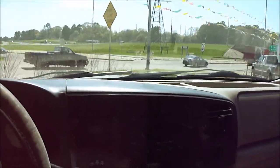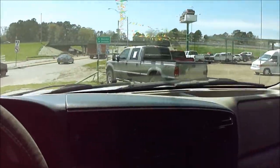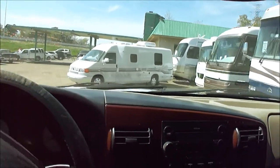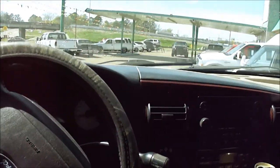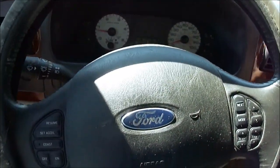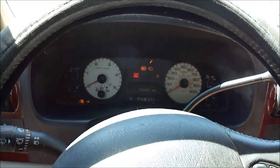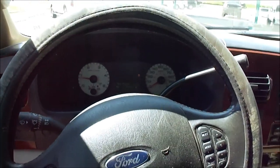Oh, and by the way, one other thing I'm going to show you real quick. As soon as I get around to a parking spot, I'm going to show you how this truck starts and stops, because we've had several people ask me why didn't you hear it crank. I wanted to hear it crank. So let me pull over here and you can hear it crank. See, it's off, cut it on, glow plug light comes on, goes off, cranks right up.